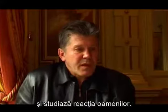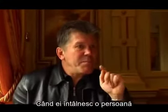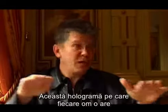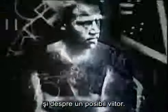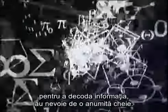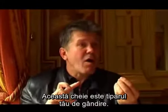At the same time, there is another very interesting technology. When they meet a person, they take from the person a kind of informational hologram. This hologram, which any human being has, contains information about previous lives, about present life, and something about possible future. They take this informational hologram, and then to be able to read it, to decode the information, they need to have a special key. This special key is a sample of your way of thinking.